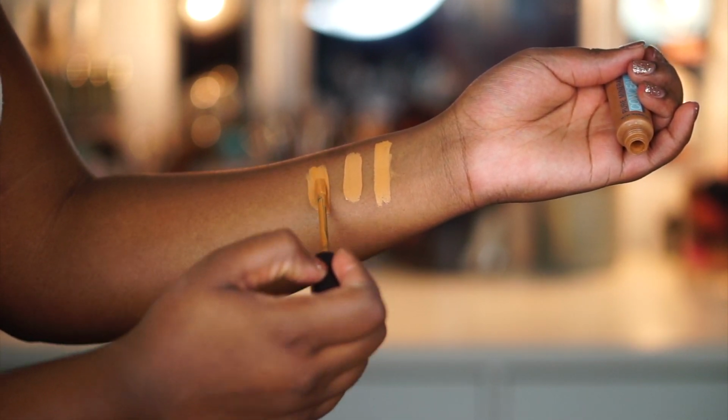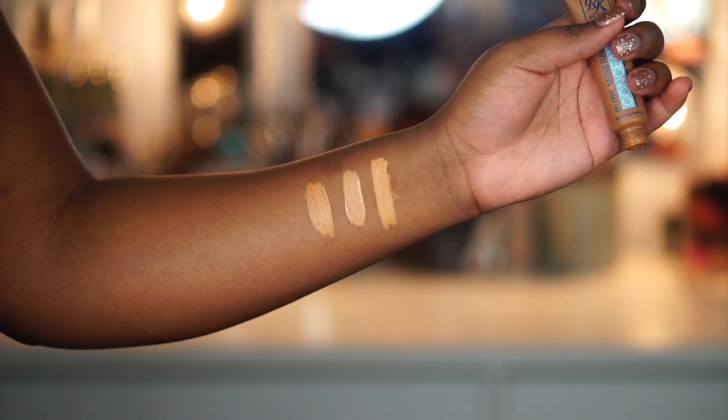If you have a local beauty supply store around you, check there. I know you can get them for about $3, and Walmart actually sells them as well, but I think Walmart sells them for either $2.99 or $3.99. So still $4 for a concealer, and how much do you get in here? You get 12 grams, so 0.42 ounces, so that's a lot.